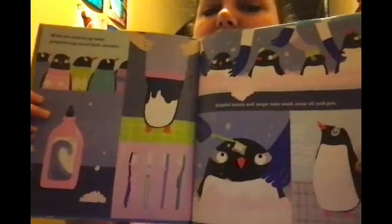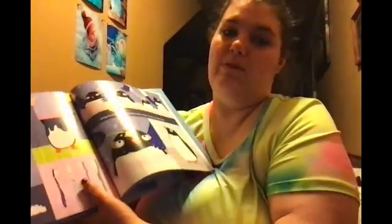Then people come, take pictures of them, make sweaters, and they put them in sweaters. They clean them, and they put them in sweaters, thinking that will help them. But turns out penguins are not meant to have sweaters.